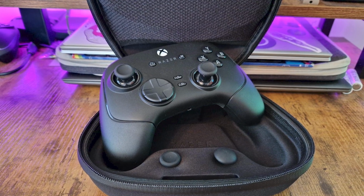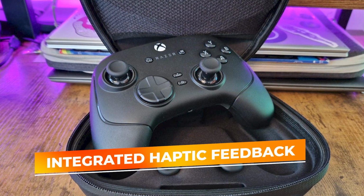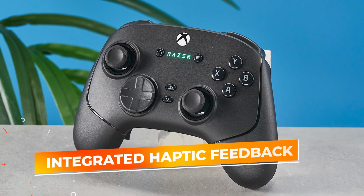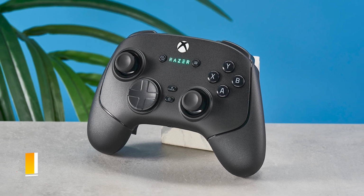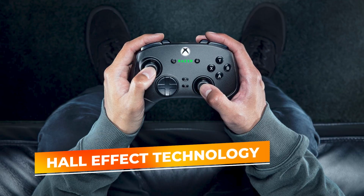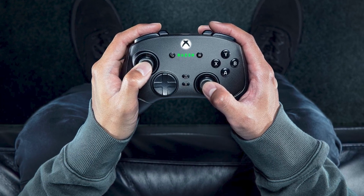Add integrated haptic feedback, and every action feels sharper, faster, and more controlled. Every bump, jump, or recoil feels perfectly tuned, not exaggerated. The analog sticks use Hall effect technology with anti-friction rings. These are smoother, longer lasting, and more accurate than traditional mechanisms.